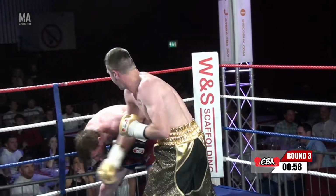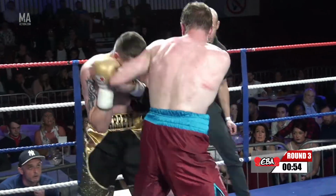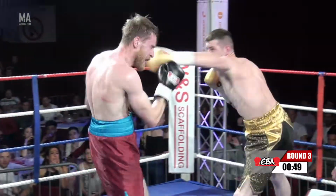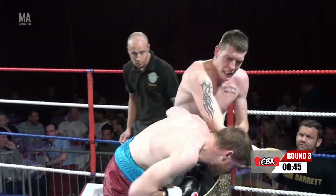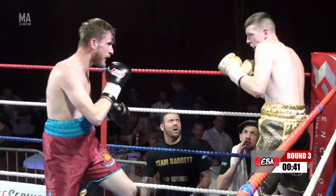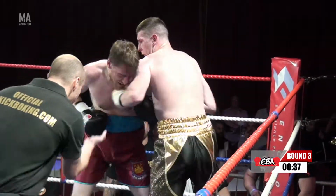What I like, though, is neither man has allowed his opponent to get up a head of steam. They've seen the danger, they've responded. That's what's made this bout so good for us, is each man has responded. Again, we saw the straight punches there of Tom Barrett, just after Richard Pike had a good 10, 15 seconds in the ascendancy there. This one, for me, is still perfectly balanced here in the third. This is another fantastic round.